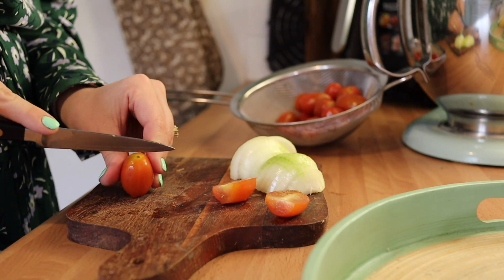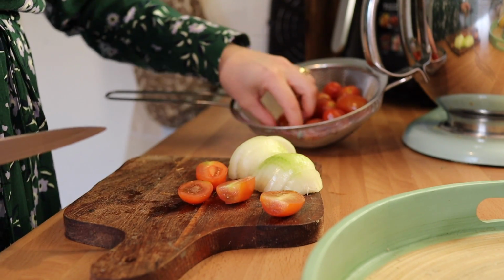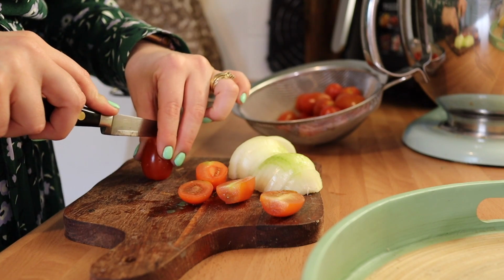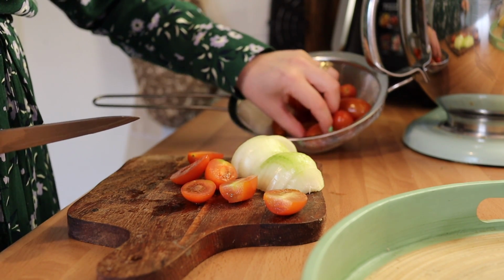So first thing, as always, we're going to prepare the veggies. So the veggies I'm using are tomatoes and onions. So slice up your onions, and you're going to halve all of your baby plum tomatoes.